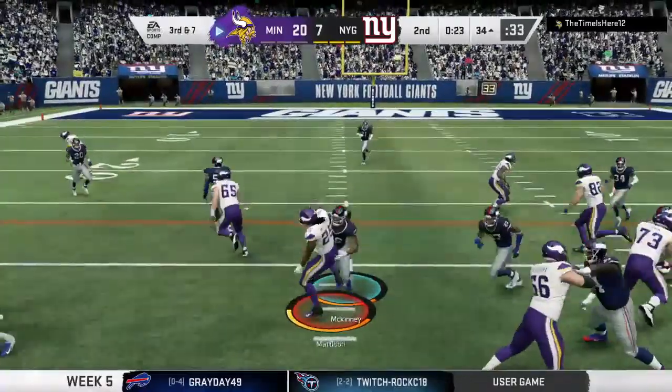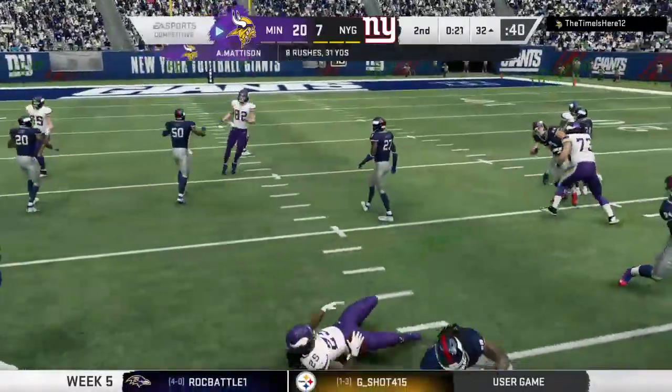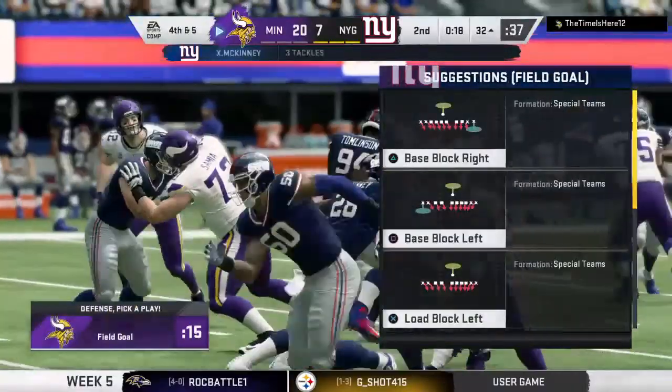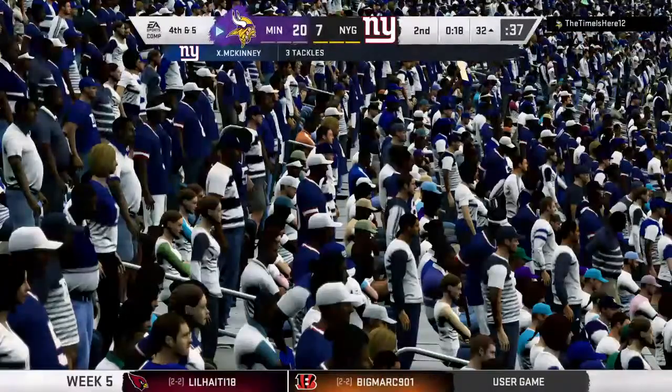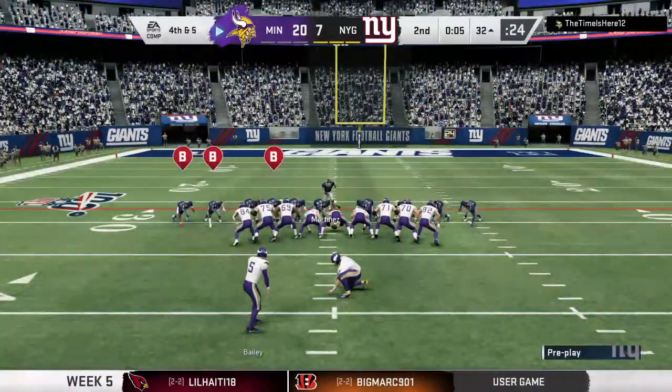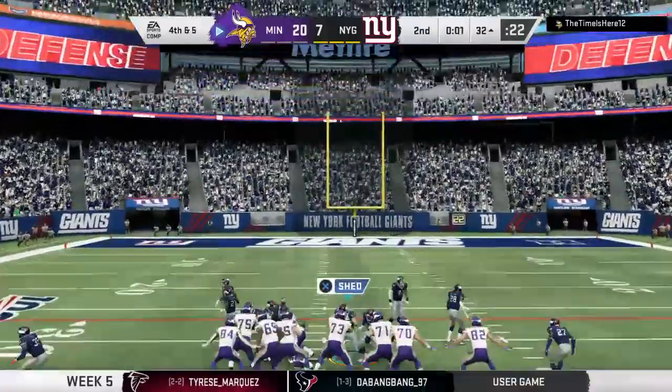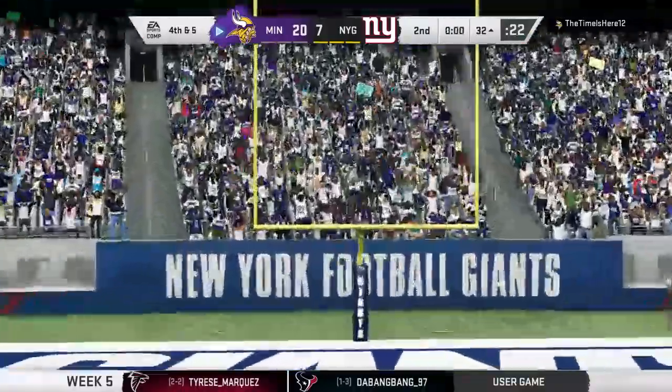On 3rd down, they run with Madison. And this play going to be stopped in its tracks at the 32, and obviously well short of the first down. Call it a gain of 3, and it'll bring up 4th down. And this one looks good. It is good. Right down the pipe.